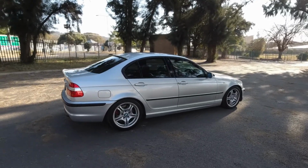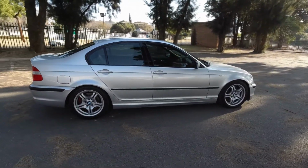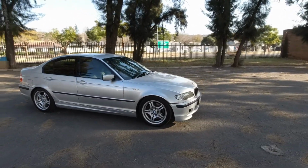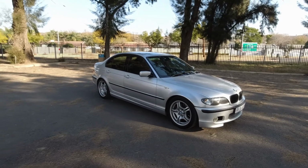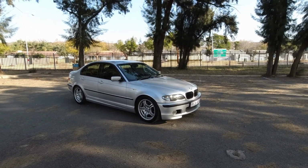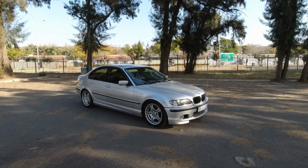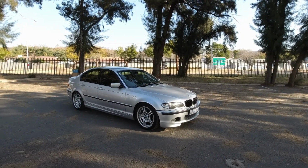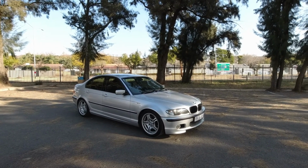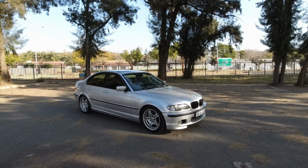This is a full M Sport package. It's not an individual, although it's very close to an individual model. It's a 2004 BMW 330i M Sport, and it's in titanium silver. Now, silver is not my first preference in color, but guys, let's be honest, in today's day and age, if you get a 330i in good condition, no matter the color, you're gonna jump on it.